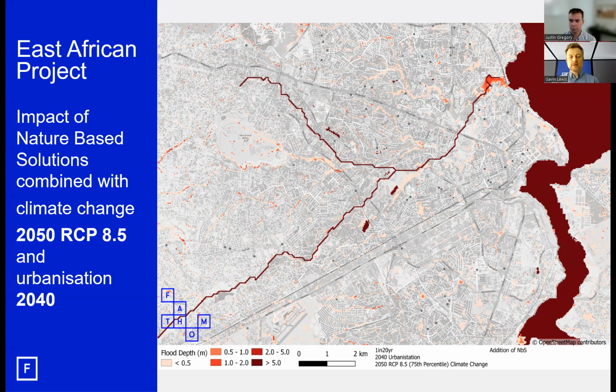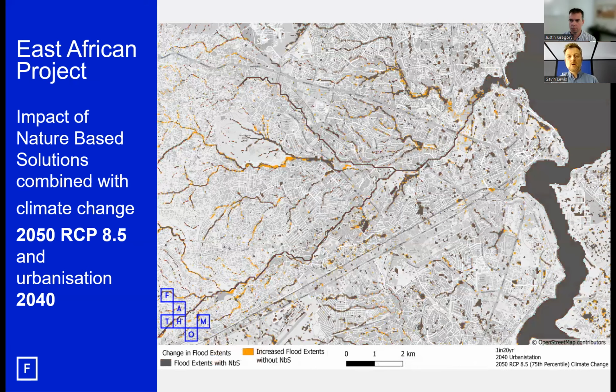And if we bring that together in a single view, what we're able to do is identify the areas that benefit from the impact of nature-based solutions, both today, but also under a number of different variables, being the climate change and urbanization, which is really important when you've got cities like this that are growing very quickly and are naturally going to be impacted by the changes in climate. So this is where we're bringing a number of variables together and remodeling it within our modeling framework. And it's providing a great benefit to those organizations.